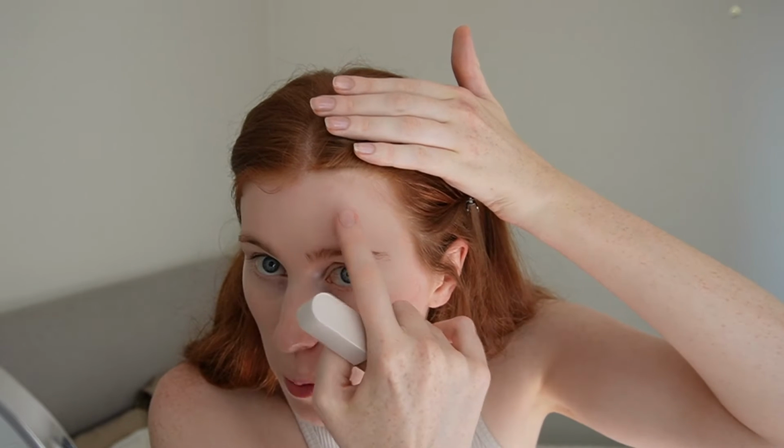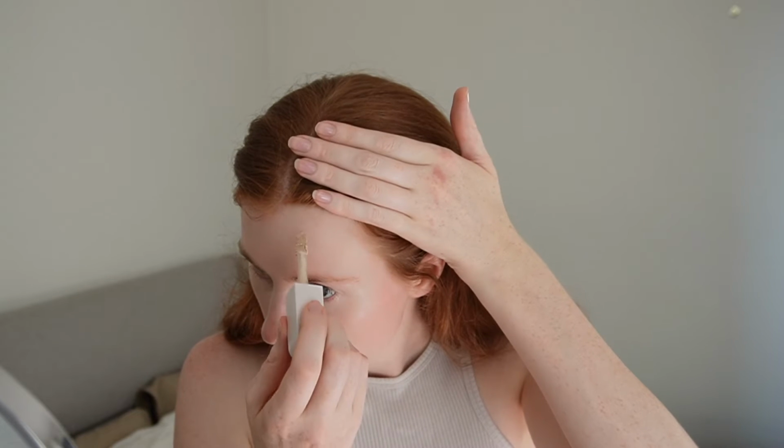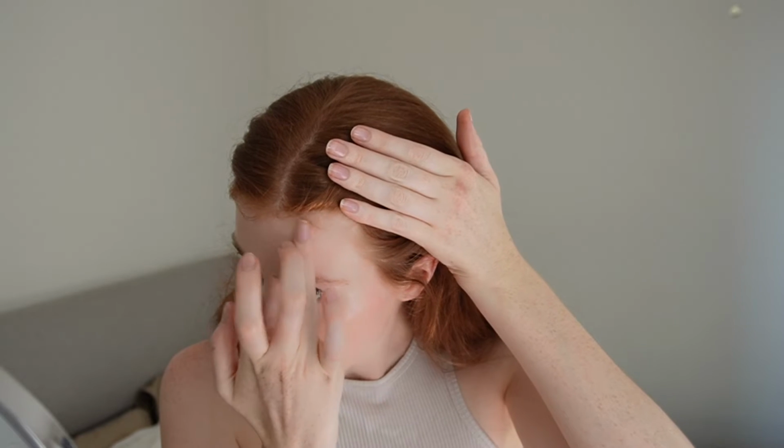I've also got a little bit of a burn mark up here. I'm not sure if you can see that. So I might try and just cover it. A burn mark because I was very silly and burnt my head with my hair straightener. So just blending it at the top there. It's gonna get a bit of darkness later.